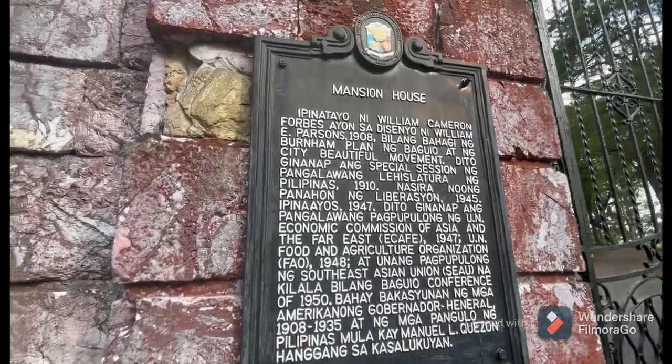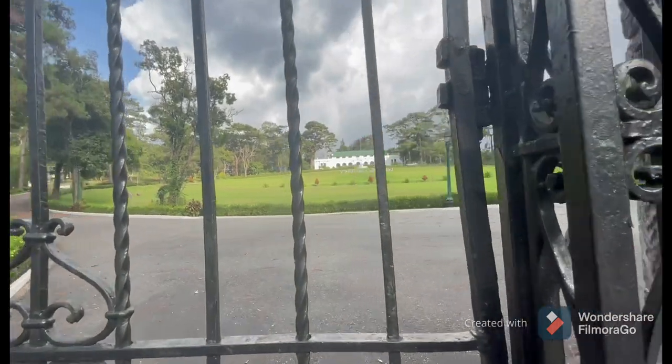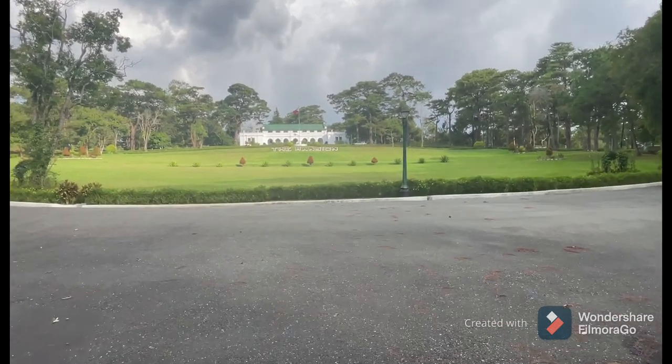The Mansion House here in Baguio City is the official summer palace of the President of the Philippines. The architect of the Mansion House is William E. Parsons, and it was built in 1908. So yeah, here's the view.